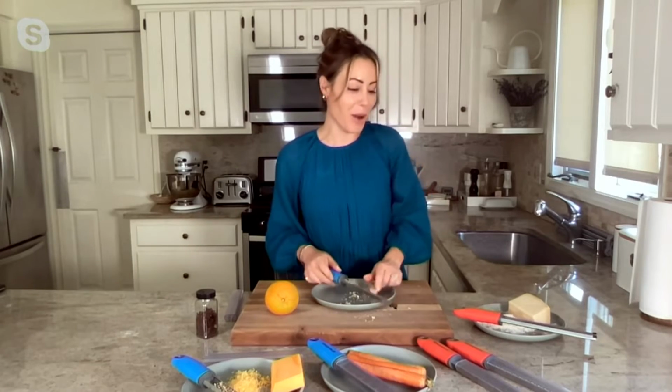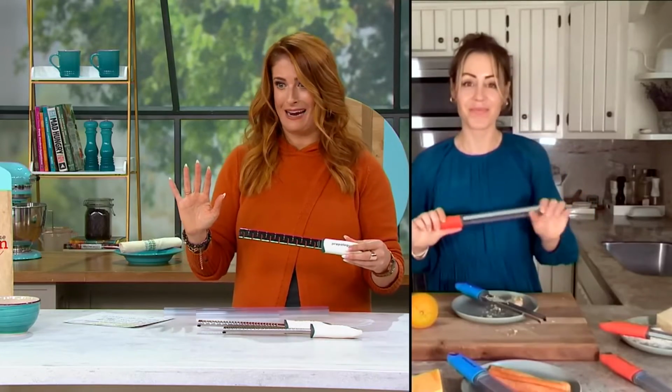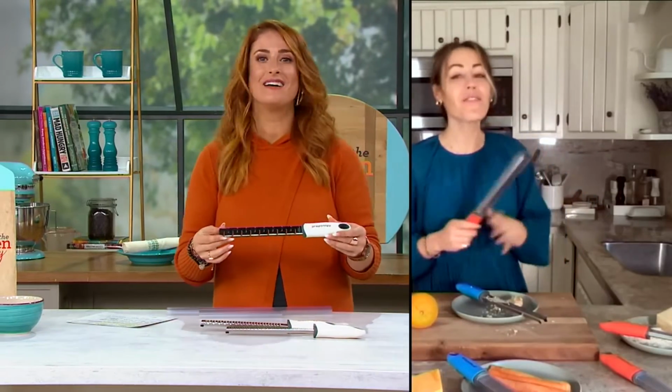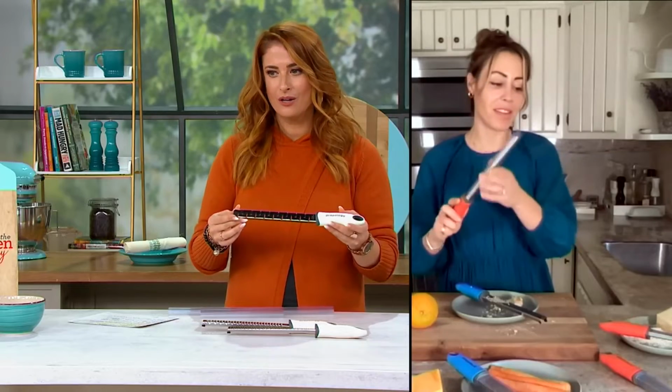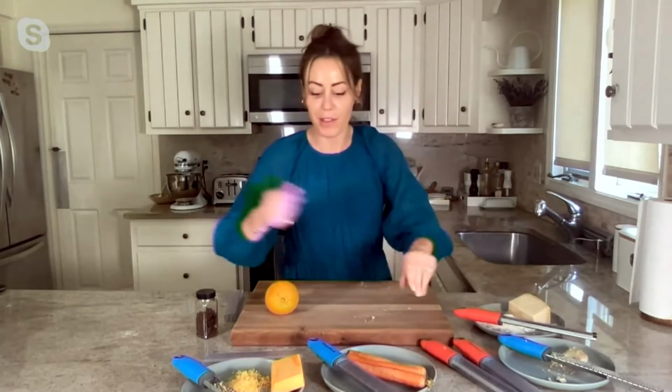Oh my goodness. I don't know if I should be handling these. I don't know who trusted these in my hands. Yeah, these are very sharp. That's why they come with these nice covers. You definitely want to utilize them when you're storing them away. These blades never have to be sharpened, so we need them to be as sharp as possible for sure.